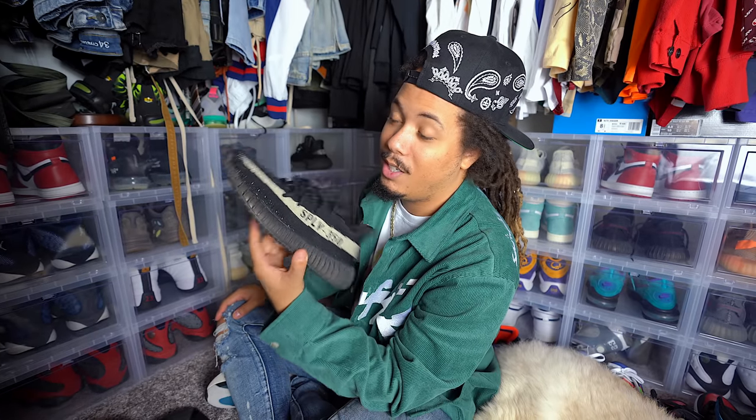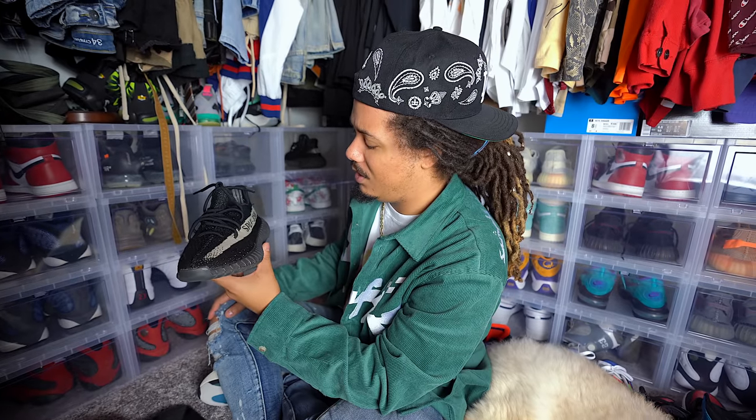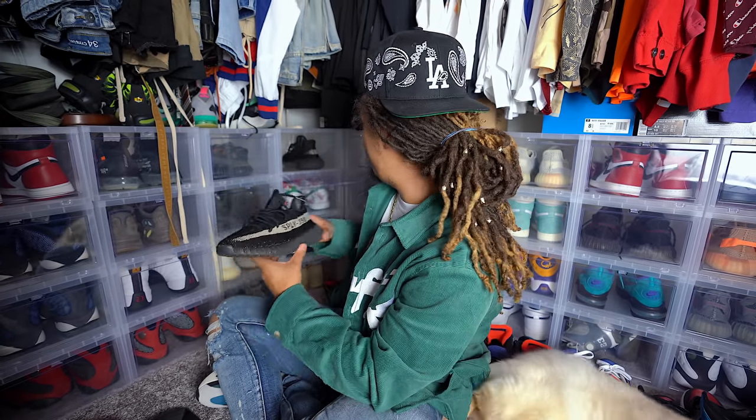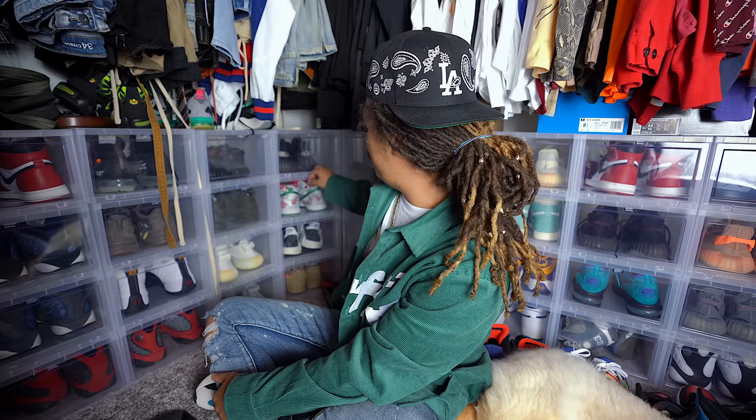We have this one together, right? Yeah, I think they're also called like Oreos. Nah. These ain't the Oreos. These are like the creams or something. I forgot the name. They released these with like three different colorways: cream, olive, or something of that matter.